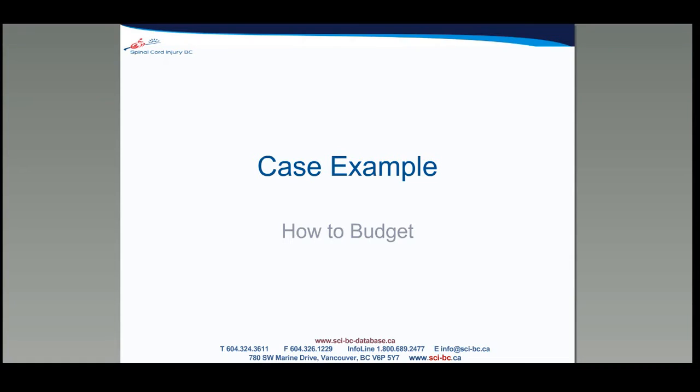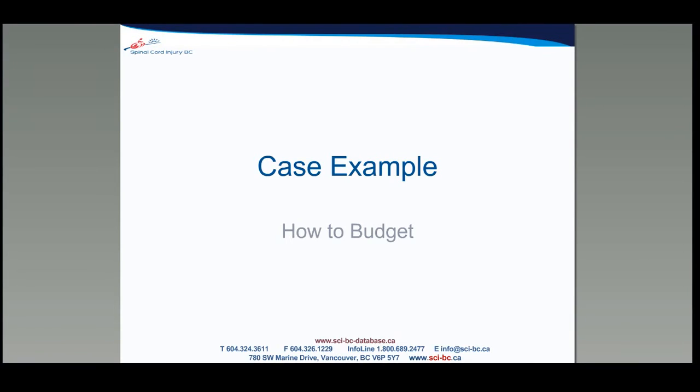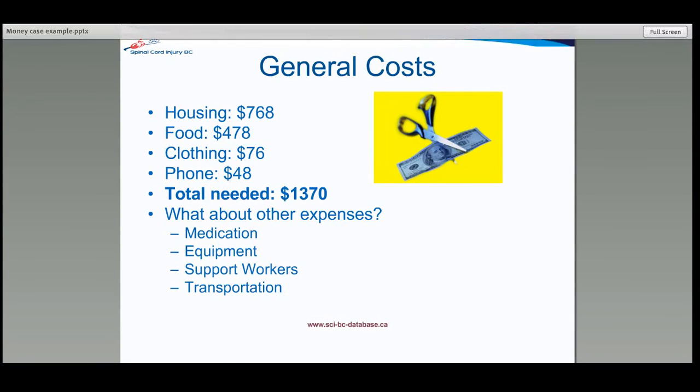We've been talking about different ways that you can save and different ways to earn some money in the province of BC. Now let's put it all together. We've spoken about income sources, housing, medical expenses, and now let's look at all of the ways these fit into your monthly budget. So in general, these are the costs that you might have each month.